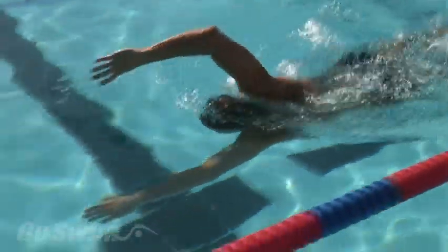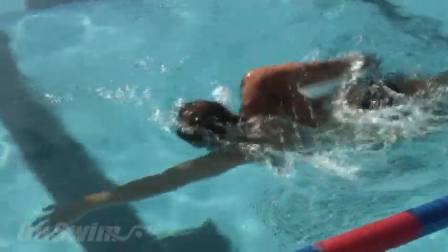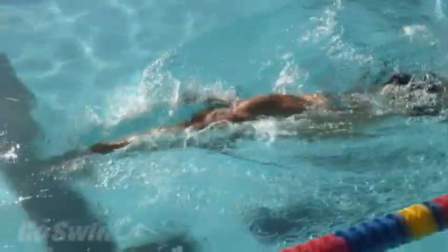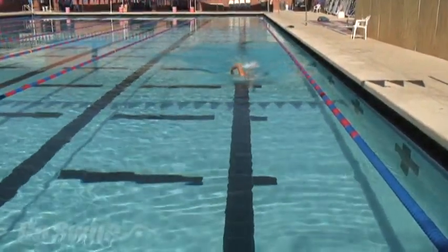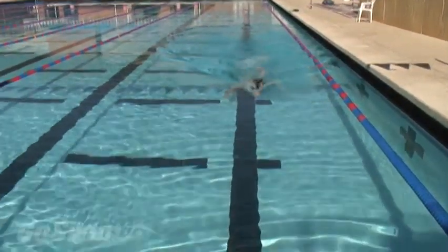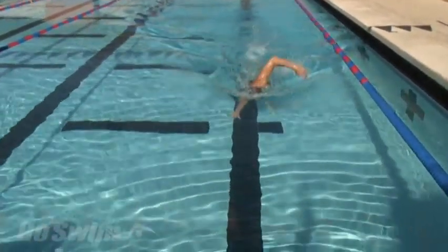Roland's hand entry is precise, and the angle of attack is low. The fingertips enter first, and then the hand remains high as it extends forward. In this front view, we can see how the fingertips enter first, and that the hands enter the water directly in front of the shoulders. Everything is in line, and nothing crosses the midline of the body.